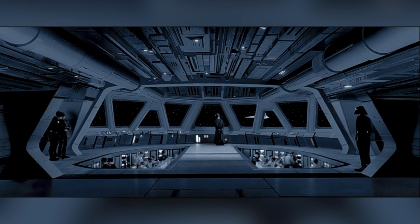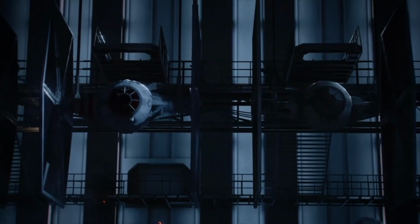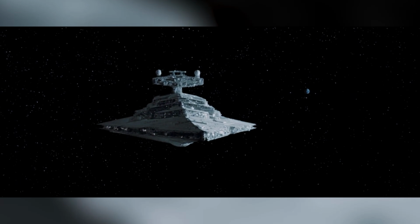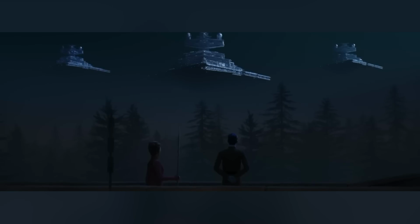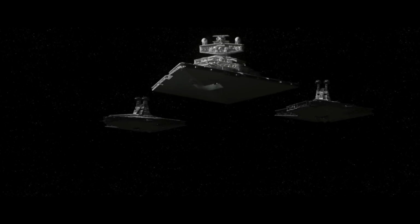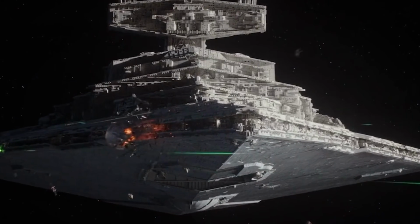Aboard are 37,085 crew members and 9,700 stormtroopers. That's over 46,000 personnel packed inside one vessel, a floating fortress where every meter holds 23 lives, explaining why it always feels overcrowded, chaotic, and alive. In battle, it's a nightmare.